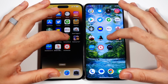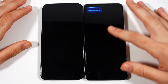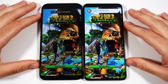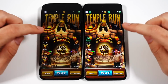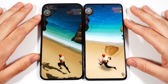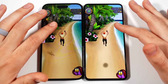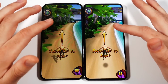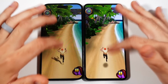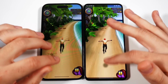Let's go into Temple Run 2. And again, if you're in the US market, which a lot of people on this channel are, I wouldn't recommend this. It's probably not going to be the best option. But for those of you watching the channel in other markets that offer Poco phones, it's a pretty good option here. Let's go ahead and swipe down. But like I say, if you're in the US market, I probably still would consider another brand. But it's still an amazing performing device so far.